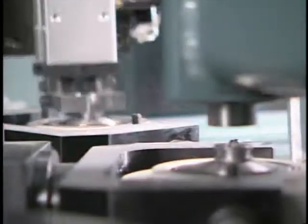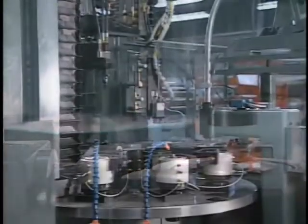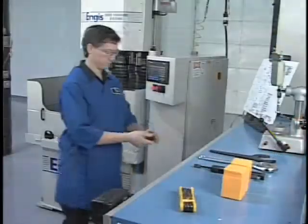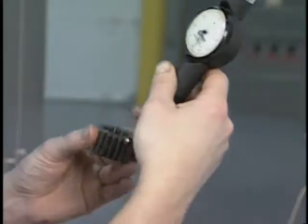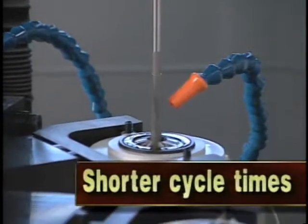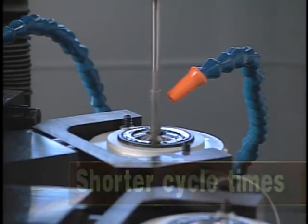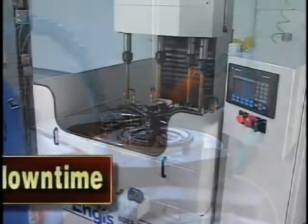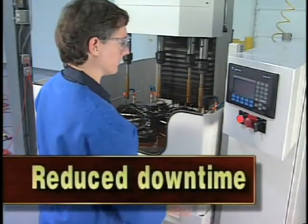Fewer rejects. The single-pass process pioneered by Engis is inherently more consistent and reliable than conventional honing. You're able to run higher volumes at tighter tolerances while improving quality control. Shorter cycle times. It takes less time to make a single pass through the workpiece. It's that simple.